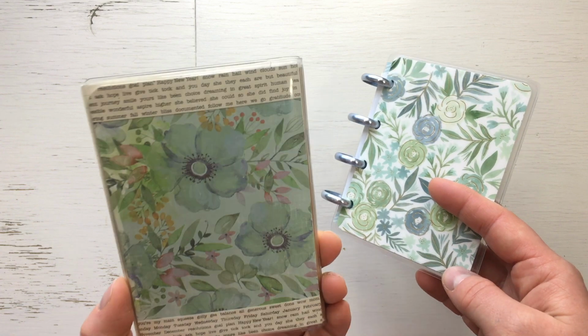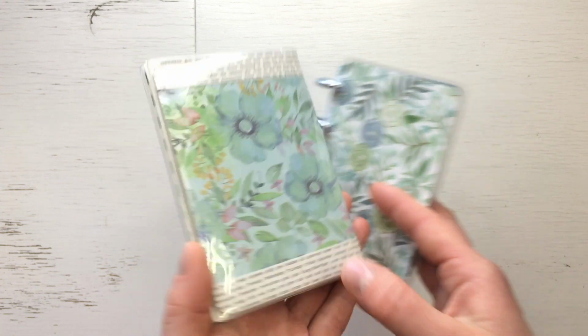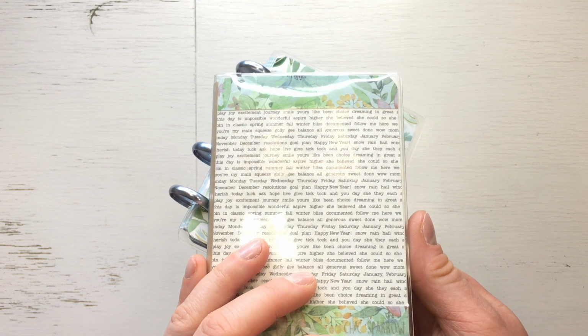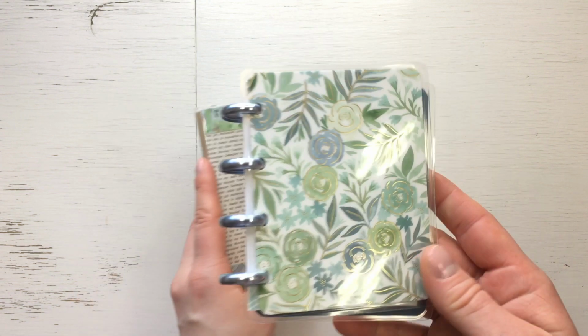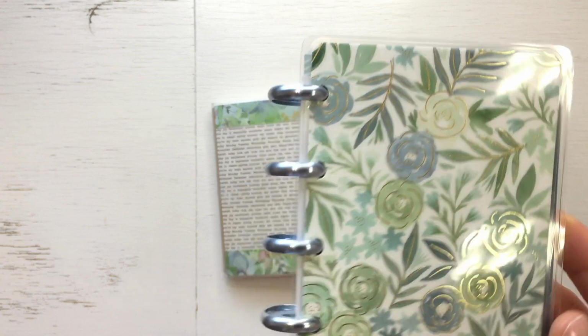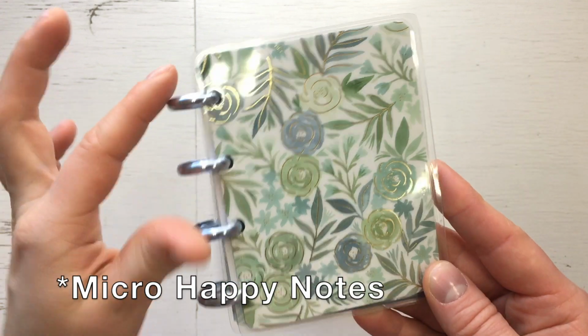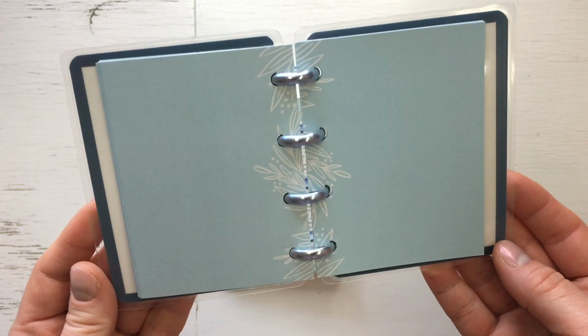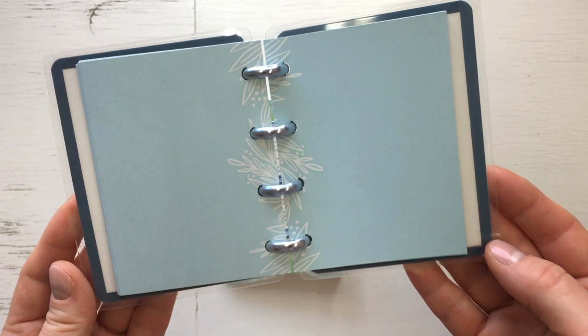And this is a passport size cover from Chic Sparrow, and this is, I don't remember now, but the Happy Planner mini notebook, and I actually have a Happy Planner paper here inside. So now we go to the random use.